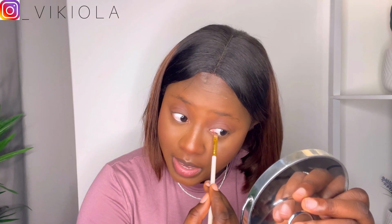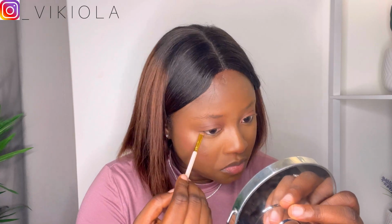So I have this gel liner from Eye Magic, and I can't find my tiny liner, so I'm just going to improvise with this brush. It's just for under my eye here. I'm done. If you usually have water come up from your eyes, you can totally skip this step if it's not convenient. The next step is to line my eye.